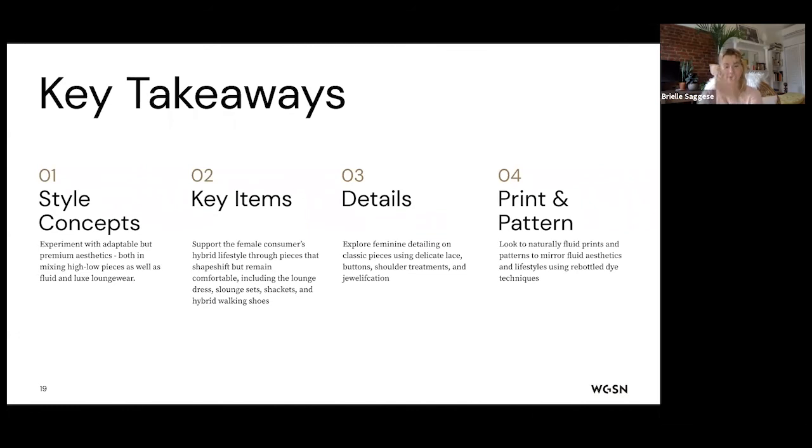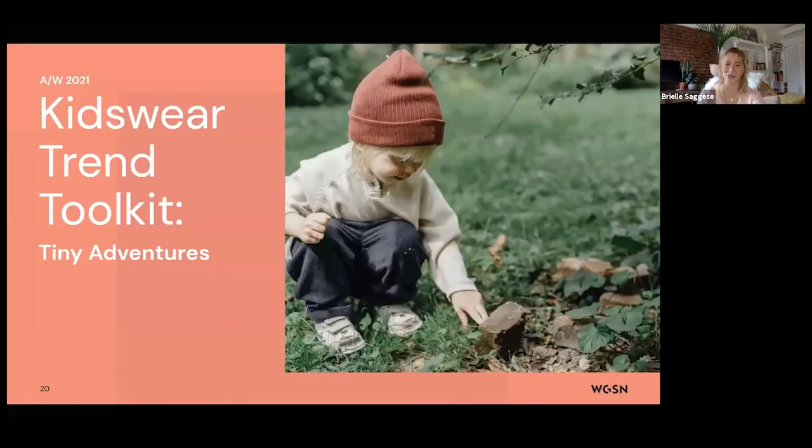And then finally, with print and pattern, we're looking at naturally fluid prints and patterns to mirror those fluid aesthetics and lifestyles using more exciting bottle dyeing techniques rather than fully saturating a piece of fabric. So that is our first trend for women's wear, premium comfort. And so next, we're going to dive into our kids wear trend toolkit, which is around tiny adventures.